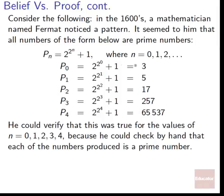If we've got P_0, then that would be equal to 2 to the 2 to the 0, plus 1. What's 2 to the 2 to the 0? Well, any number raised to the 0 is 1, so 2 to the 0 is 1, and it's 2 to the 1. So we've got 2 to the 2 to the 0 plus 1, 2 to the 1 plus 1, that gets us 3. And indeed, 3 is a prime number. Next up, the next Fermat number would be 2 to the 2 to the 1, plus 1, which gets us 5. And indeed, that's a prime number.